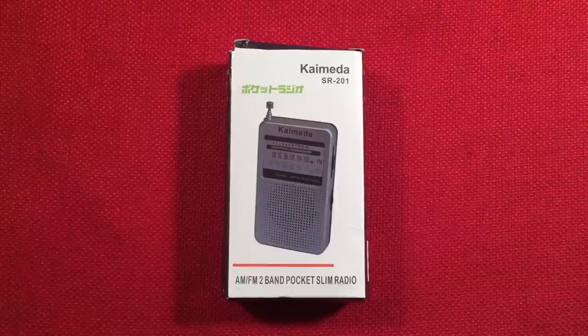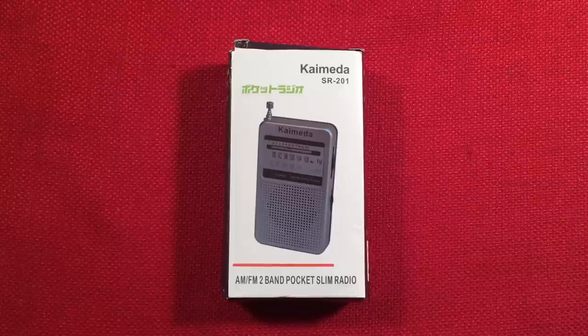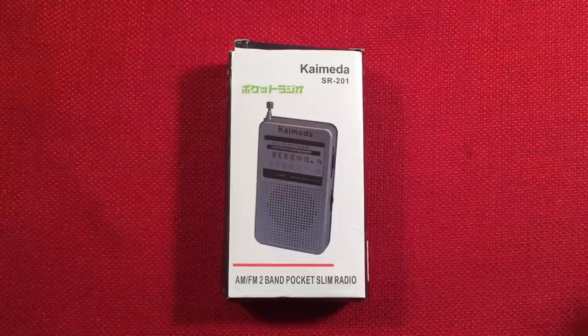Okay, in front of us we have the Kaimeda SR-201 AM/FM pocket radio. Here's a little story behind this radio. I purchased this radio for $6.61 off of eBay, I think about 2 months ago. It's been sitting in the box. I wanted to do a review on it, finally getting to it.